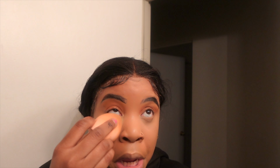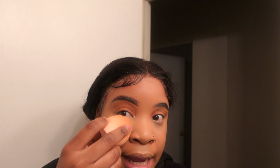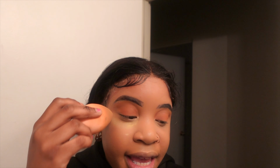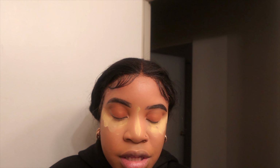So I'm just gonna set the areas that I've concealed with my Sasha Buttercup setting powder. And I'm just gonna do it very lightly. Like, I'm not gonna pat it in, because I like the little baking type of look. And I normally just bake for like 2 to 3 minutes. I don't bake for a really long time.